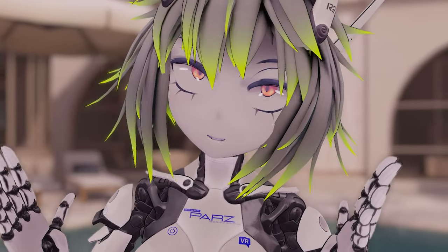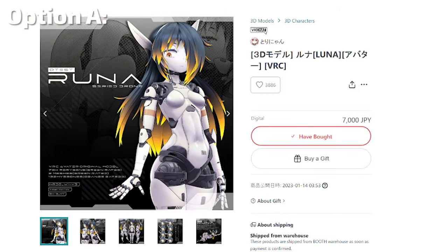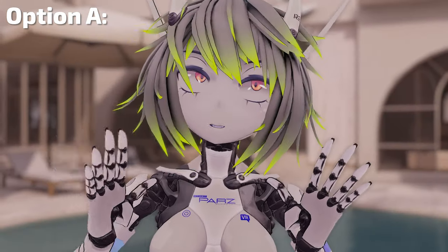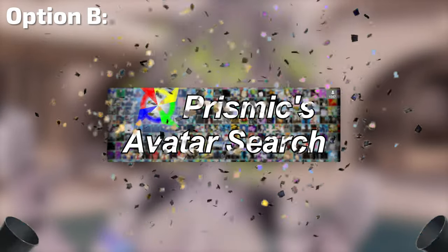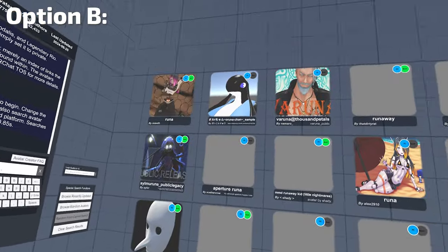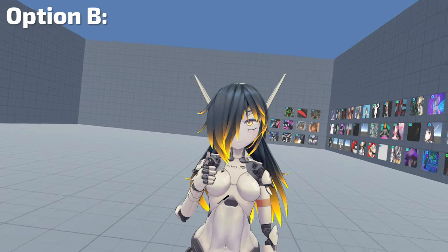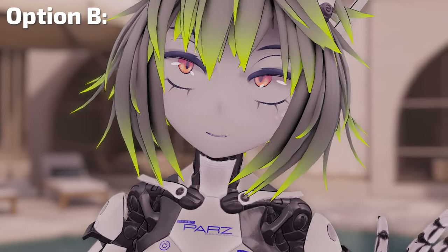If you're watching my avatar series pretty actively, then you might know my answer to this. If not, then let me explain. One option that I highly recommend and prefer is to actually purchase Runa and specific assets to create your own custom version of this avatar, and also support the creator Torinan as well. The other option is Prismix Avatar Search. This is a world where you can look for specific avatars and can choose between a variety of versions depending on what you're looking for. You might want to check out how this avatar feels at first and if you actually feel comfortable with it, and if that's the case, go ahead and support the creator by purchasing the avatar.